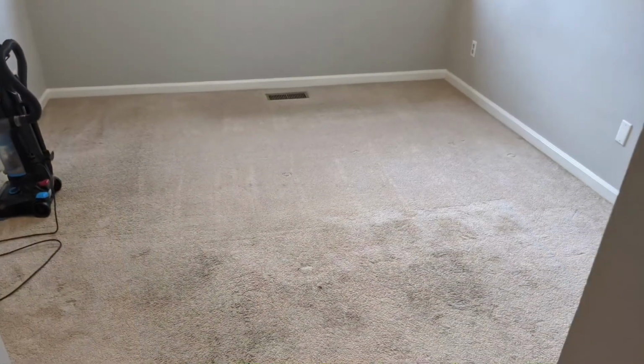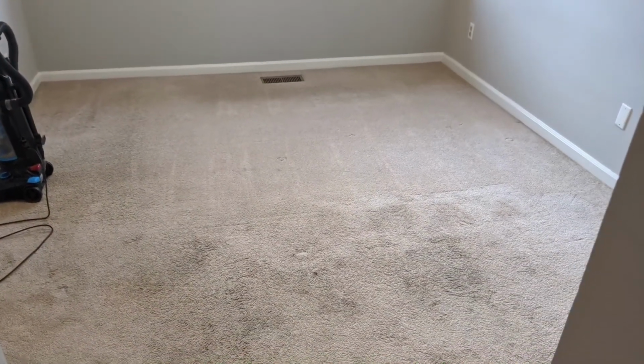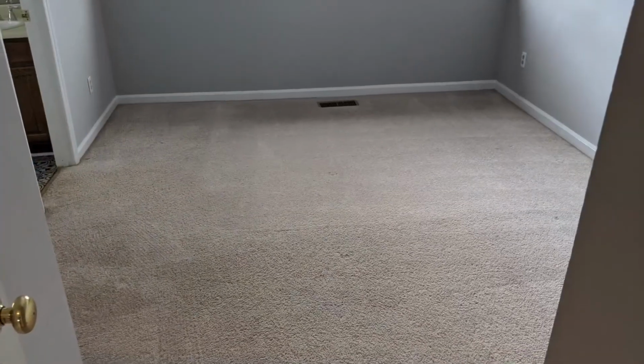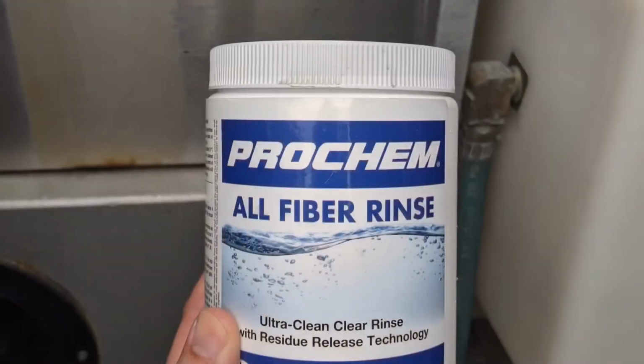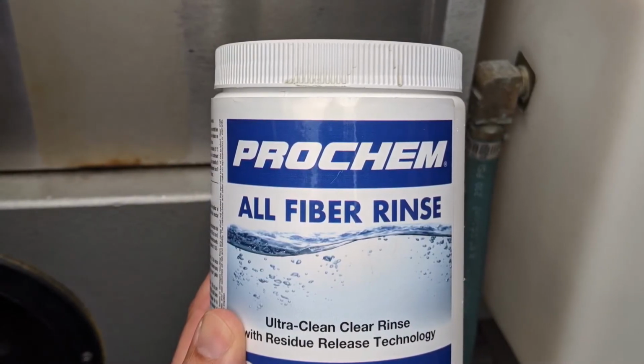Need to try it some more before we give a, well, let me rephrase that. We'll continue to use it and give a better review later on. But right now, two thumbs up, and you can see the product right here, All Fiber Rinse by ProChem. Check it out, get you some.